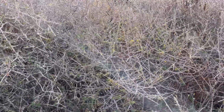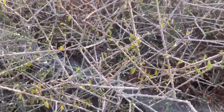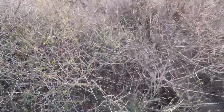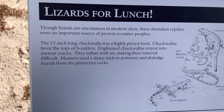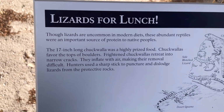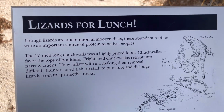The desert almond tree. It's indigenous plant here to the cove. And bighorn sheep love the leaves on this stuff. I never heard of a Cholla before. I guess native Indians used to have that in their diets for protein.